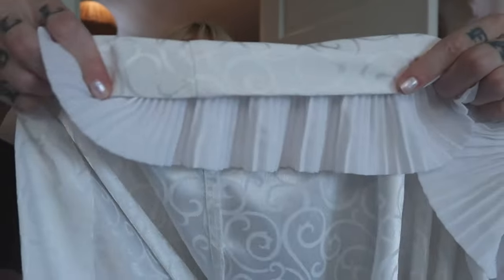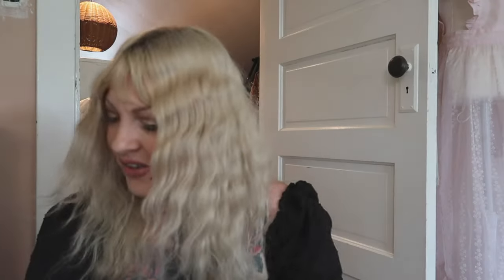I don't think so. That's kind of good though, because I'm kind of sick of using this on everything. I feel like all I do when I upcycle stuff is cut it short and add that. The same thing over and over again. This would be the other one. I'm still not feeling it.